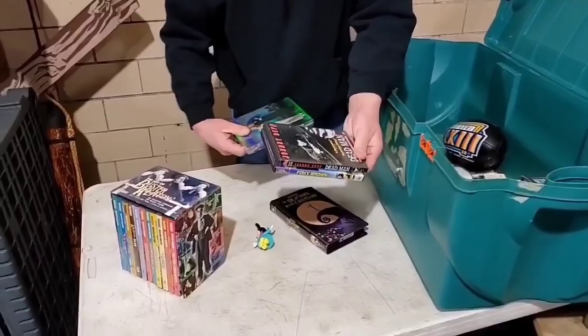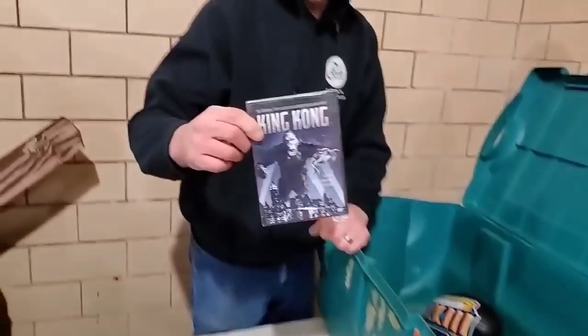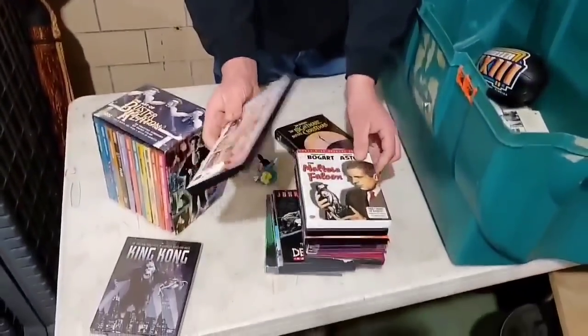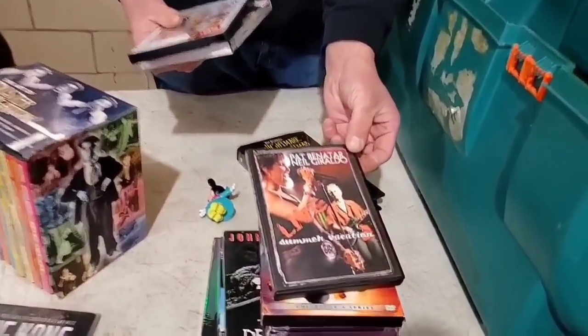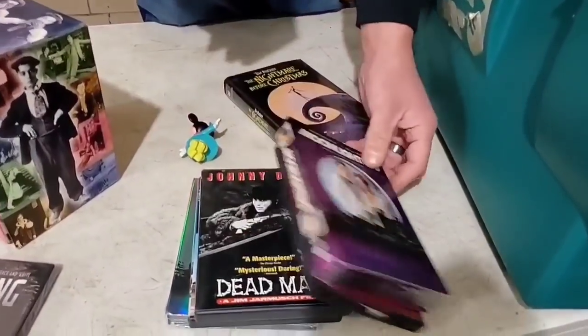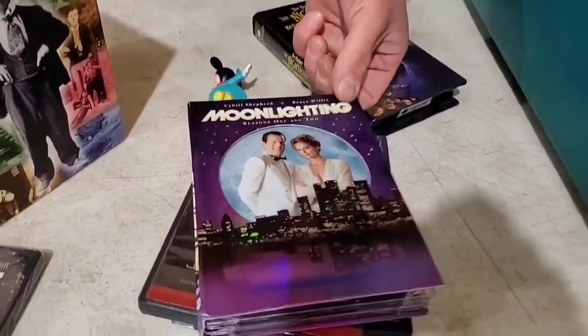What's this? Dead Man, Johnny Depp? I've never seen that one. Oh, should I take it home for the kids? Yeah. The original King Kong! So we got all kinds of movies in here. Hairspray. The Maltese Falcon with Humphrey Bogart. Pat Benatar. Life. Yeah, look at that. Spy Kids. Moonlighting. Look, he had hair! Bruce Willis had hair!